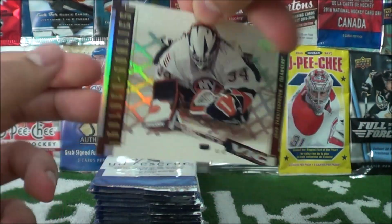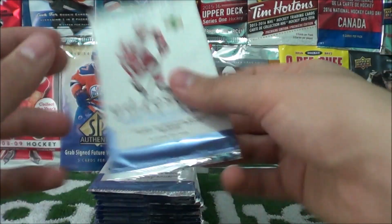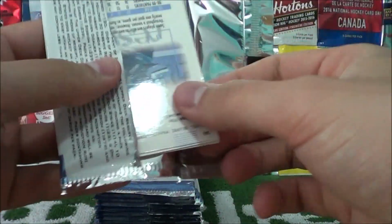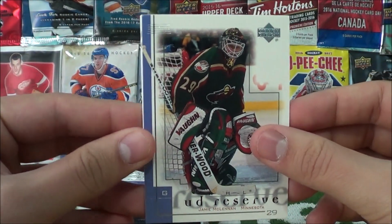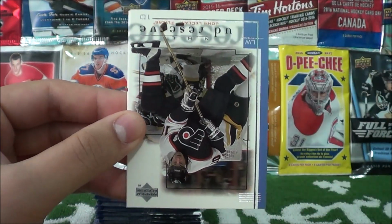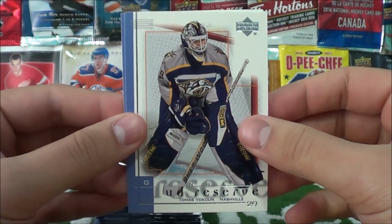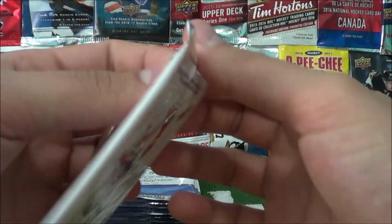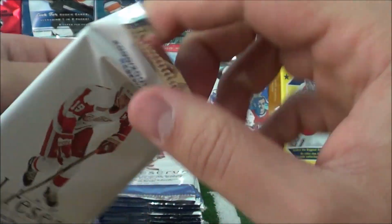Probably off with the pronunciation a little bit, but correct me if I am wrong. Don't be afraid to leave comments in the comment sections below. Jamie McLennan. Jamie McLennan. Ed Belfour. Jon Klemm. Thomas Vokoun. And Pavel Bure. Jamie McLennan is part of Overdrive on TSN Radio.